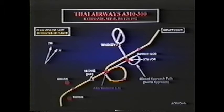To proceed to Romeo, the crew needed to stop their turn and proceed southwest on the Kathmandu 202 radial, but instead, they continued the right turn and traveled toward the north-northeast, completing a 360-degree turn. On contact with the area controller, the crew stated that they were heading 025 degrees and requested direct Romeo to begin the approach. The center controller did not comment on their heading and instructed the crew to report over Romeo.